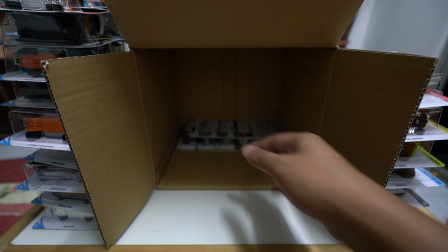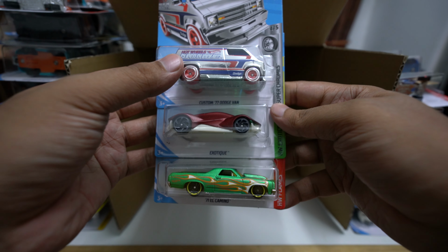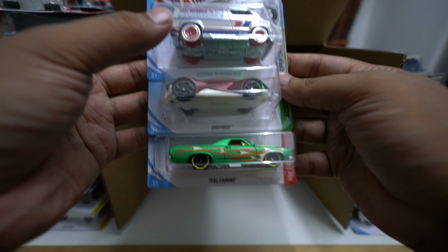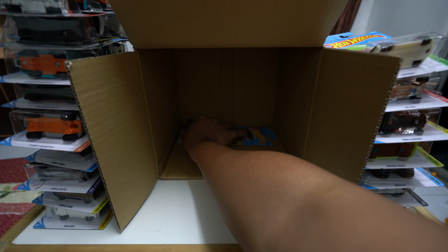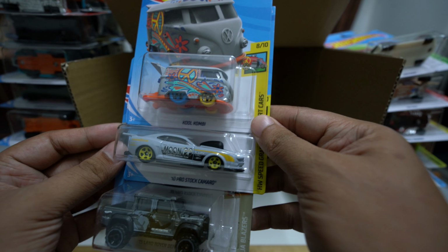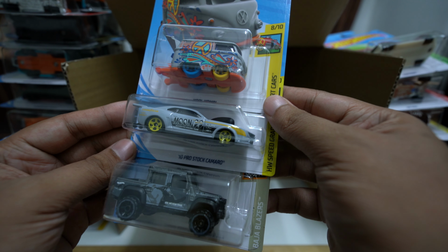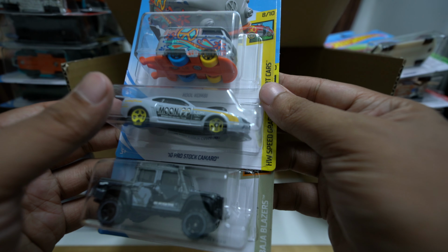Okay, the last row, not bad. Custom Dodge Van, Super Chrome, Exotic, and El Camino. Okay, last row, last but not least, another Cool Combi, Pro Stock Camaro, and also Land Rover Defender Double Cab. Right, that's all we have.